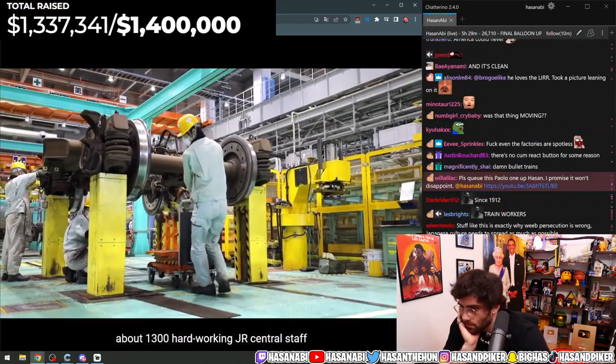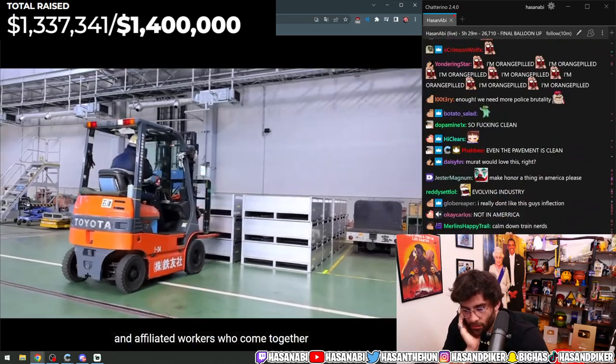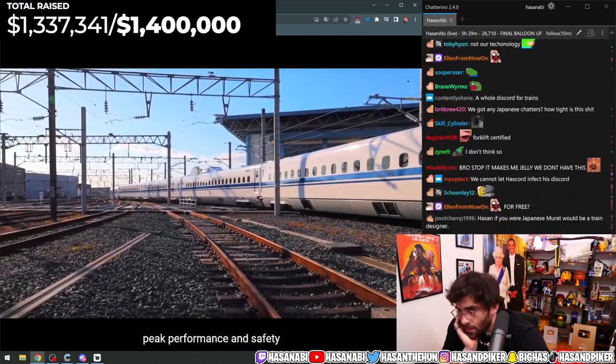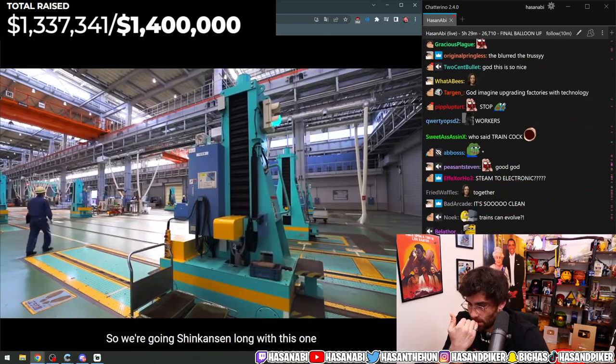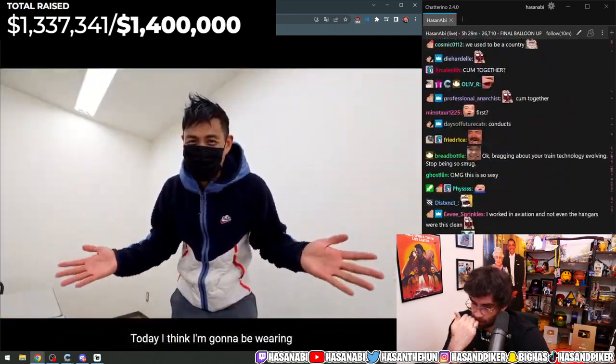Today, there are a total of about 1,300 hardworking JR Central staff and affiliated workers who come together at the workshop to ensure that all of their Shinkansen trains are operated at peak performance and safety. And what do you know, I'm the first YouTube content creator to ever visit this workshop, so we're going Shinkansen long with this one.